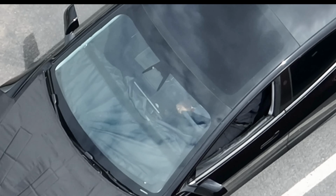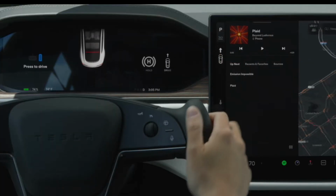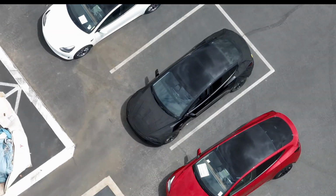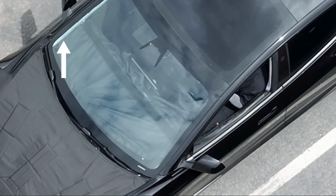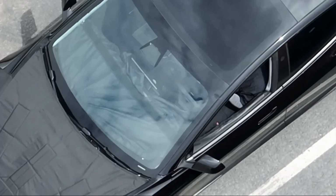As you can see here, the driver swipes on the edge of the display like you do in the Model S and the X to shift gears in this vehicle. So it seems like Smart Shift is coming to the Model 3 as well. You can still see there's a bright headliner, which I'm not a big fan of. I really like the dark Alcantara headlining in the Model S and the X. But still, this vehicle is making me super excited.